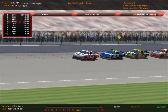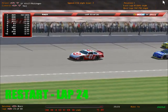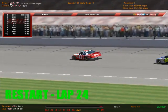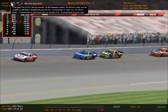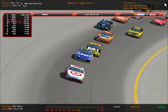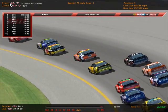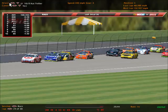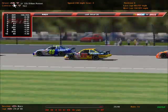Field getting set for green flag racing here, and whoa, Zorlin! A little hiccup on that restart here as Flickinger leads them down the green flag on the 24th lap. But yeah, apparently Zorlin had a bit of a hiccup in that 48 machine on that restart. Nevertheless, he does get going, but he's got Dylan Poteet all over his back bumper in that 22 car. And here comes Poteet for second.